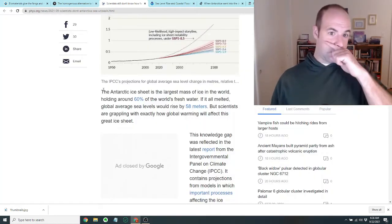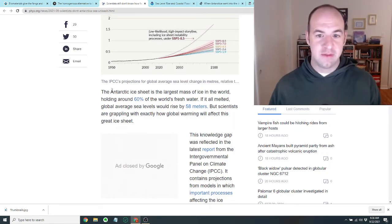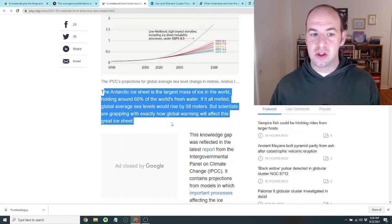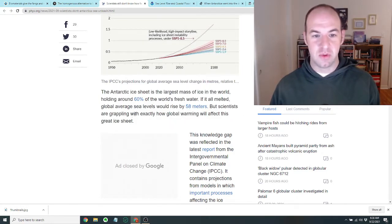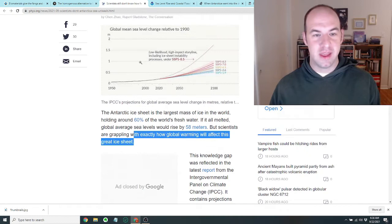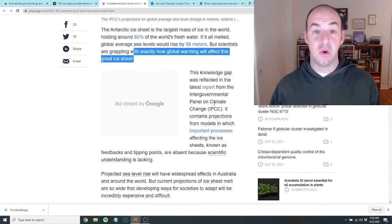It says the Antarctic ice sheet is the largest mass of ice in the world, holding around 60% of the world's freshwater. If it all melted, global average sea levels would rise by 58 meters, but scientists are grappling with exactly how global warming will affect this great ice sheet. So obviously 58 meters is a lot more than the 2 meters that we're talking about here, so I'm curious to see if they'll reflect on that.